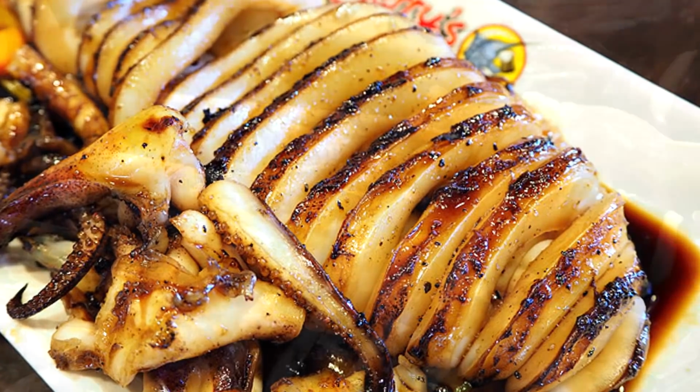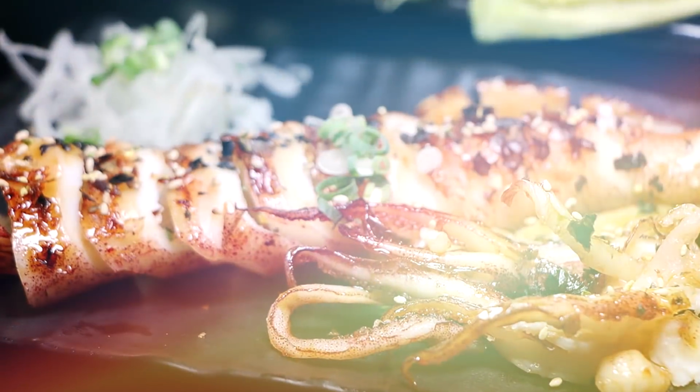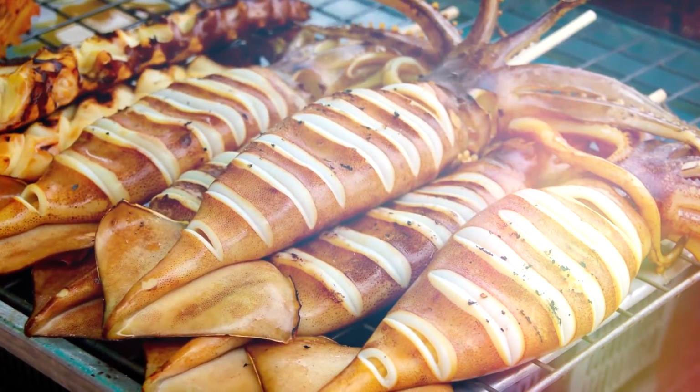If you like calamari prepared other ways, this might sound pretty good, but for a lot of foreigners, the sight of squid on a stick can be surprising.